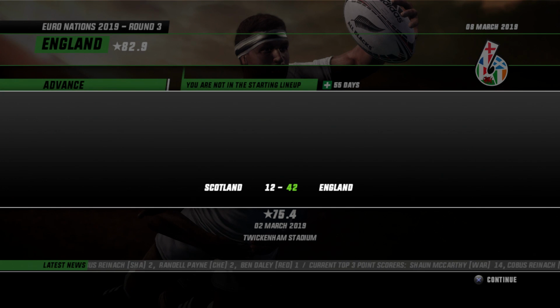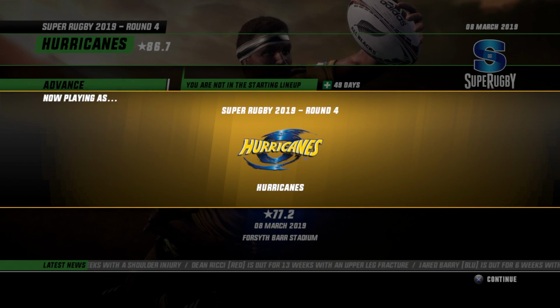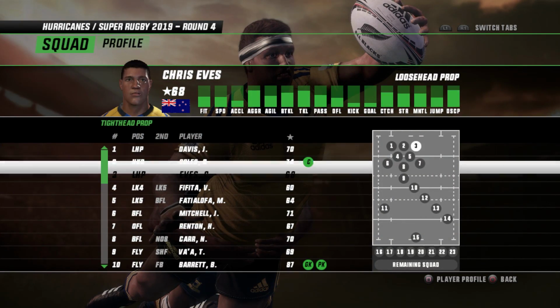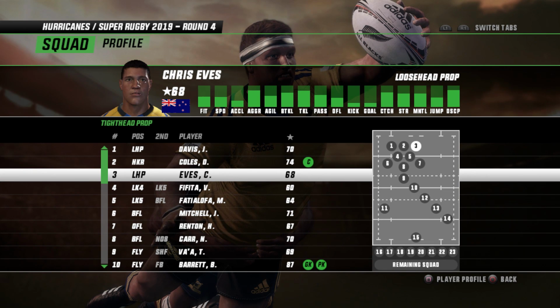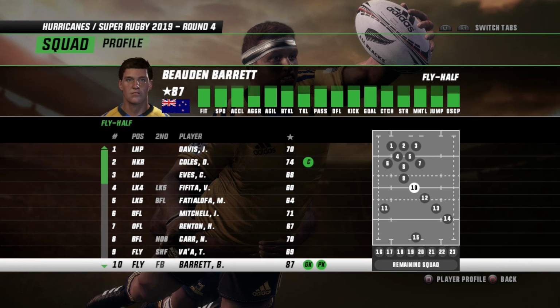We actually won the match and we creamed them as well. 42-12. Now we're back to Super Rugby. So we're obviously not playing in this either. What's going on with this team? Chris Eves is in the side now because Sasaki was suspended. And who was the other one? I can't remember. Let's go through and find out.